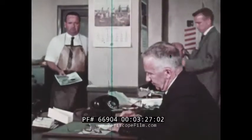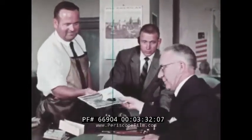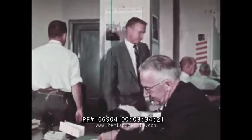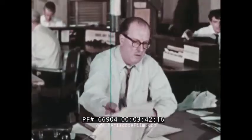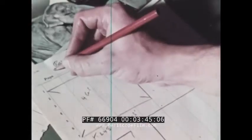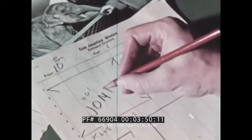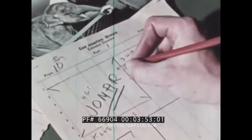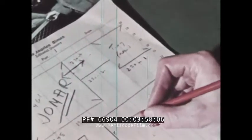The baby elephant's story is done. The photograph and story are brought to my desk. I approve them and pass them to the makeup editor. The makeup editor plans the pages of the paper. He blocks out each page on a special form. This is the plan for page 10. The Jomar story will go in the upper corner. In the lower corner will go the ad for the clothes dryer.